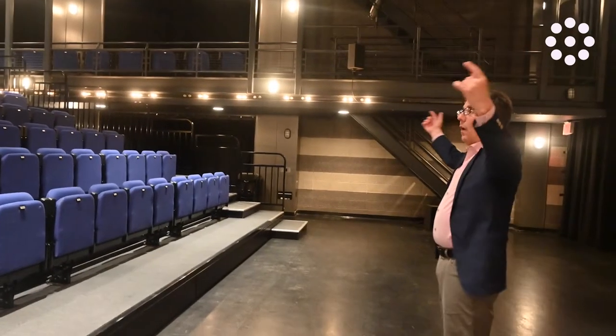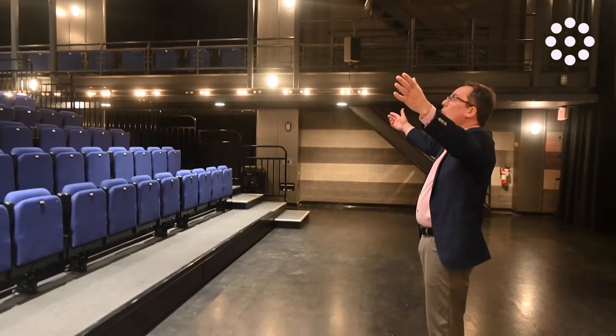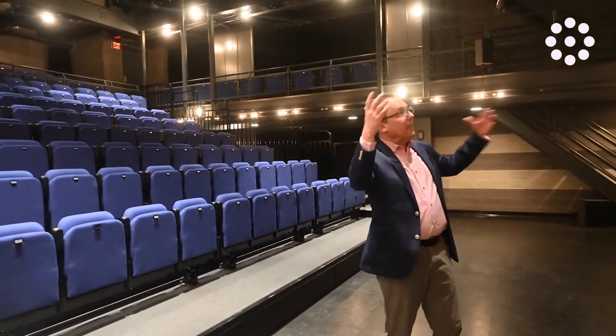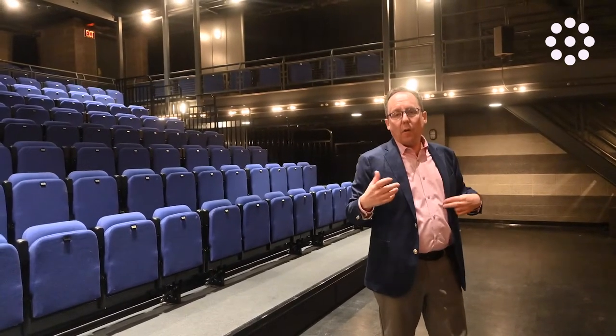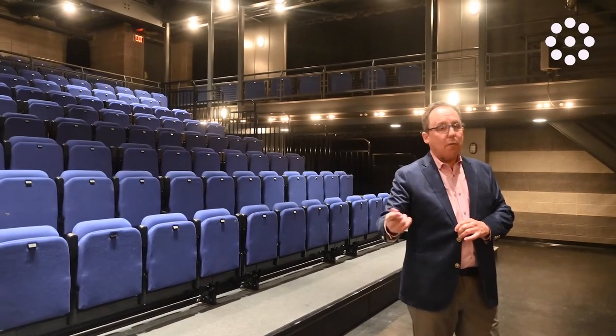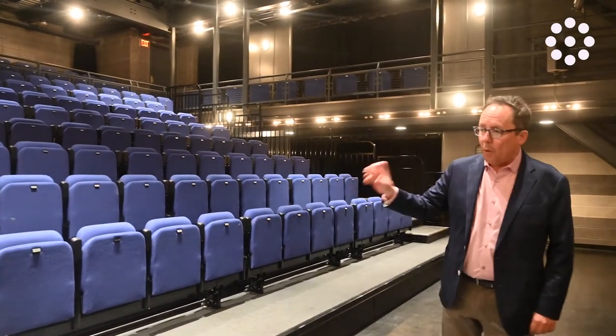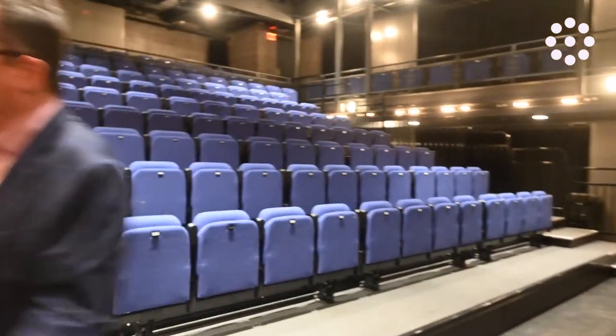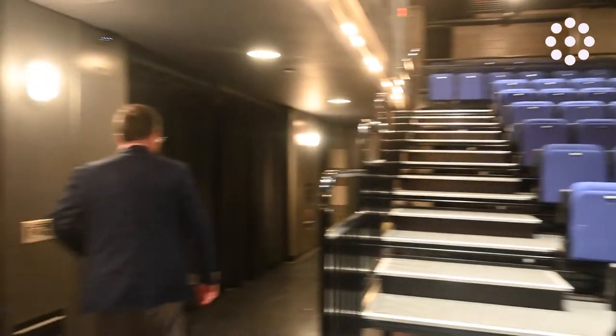You've got an upper level that you can have people up there as well. You can light this up. You've got lighting and sound in here. We do have our own in-house production crew that would take care of all that for you. So just our small space right inside the entrance. We're going to go for a long walk now to the Greenwin Theater.